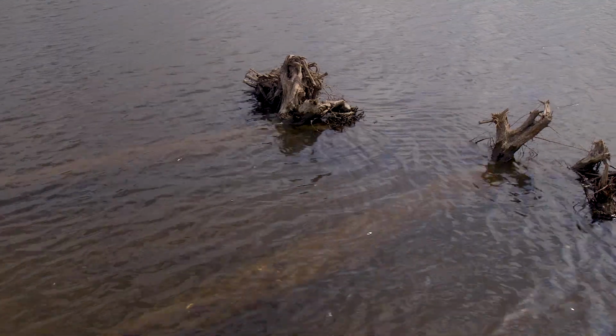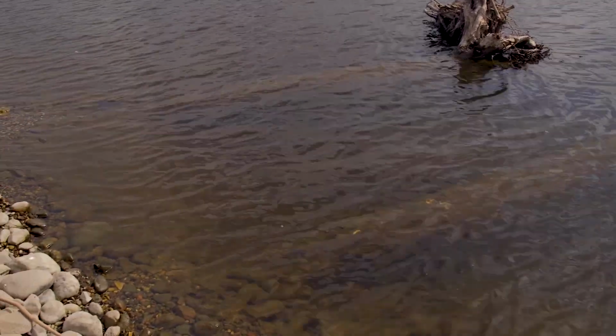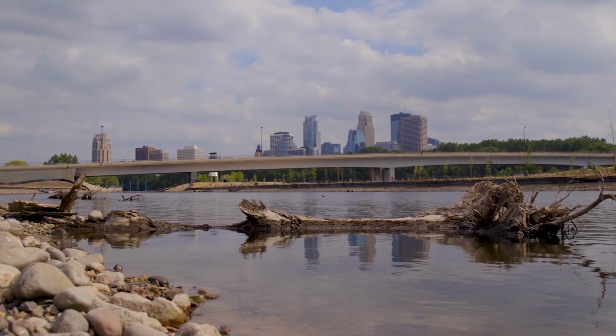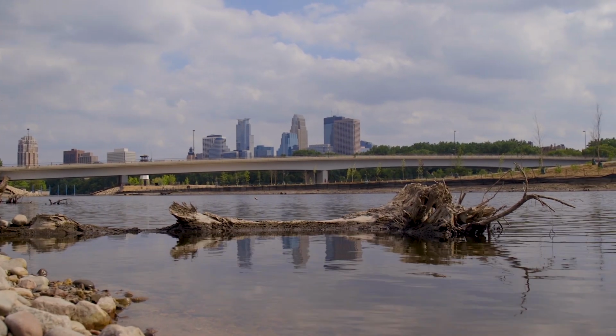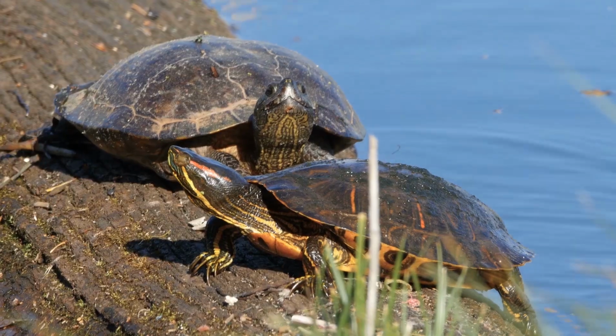One of those techniques is what's called a log vein. It's when you take fairly large diameter logs and bury them in the bank of the river, and those logs act to deflect flow from the edges, so it reduces erosion, but at the same time it creates habitat under the logs as they protrude, for fish and for turtles.